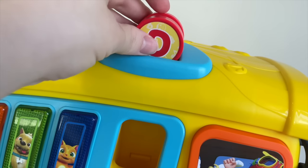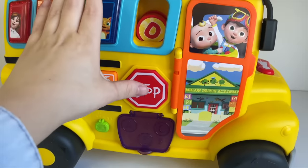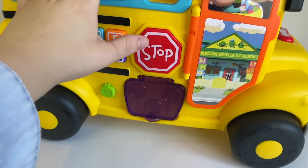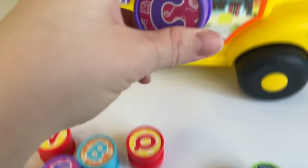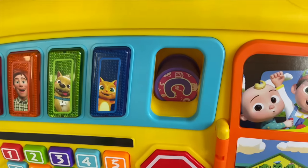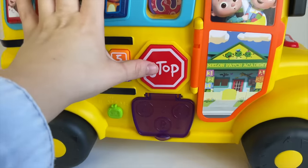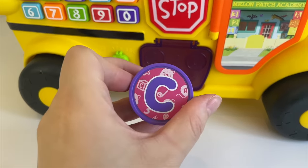Let's try the bus. D. That's so silly. Another one. C. Let's draw the C. Whoa! Let's press the button.